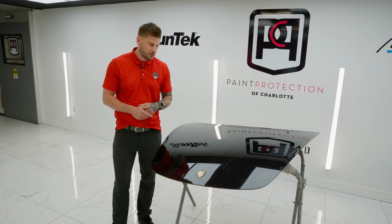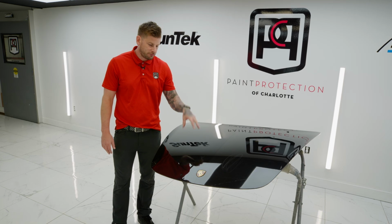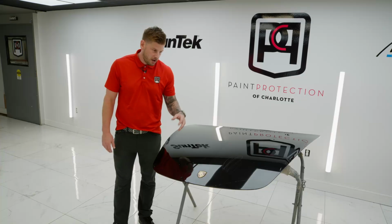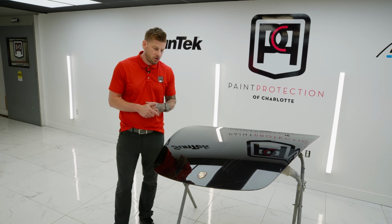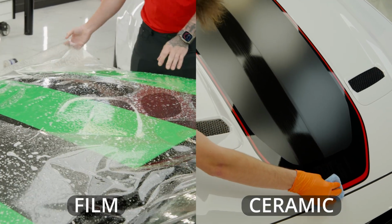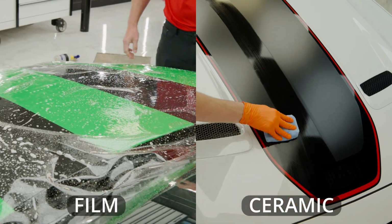Right here, we have a little demonstration of a Porsche hood that we have wrapped half of in paint protection film. The other side, we have ceramic coated. Even when customers call us up, they still don't know exactly what paint protection film is and what ceramic coating is, what the benefits are, what they do and what they don't do.